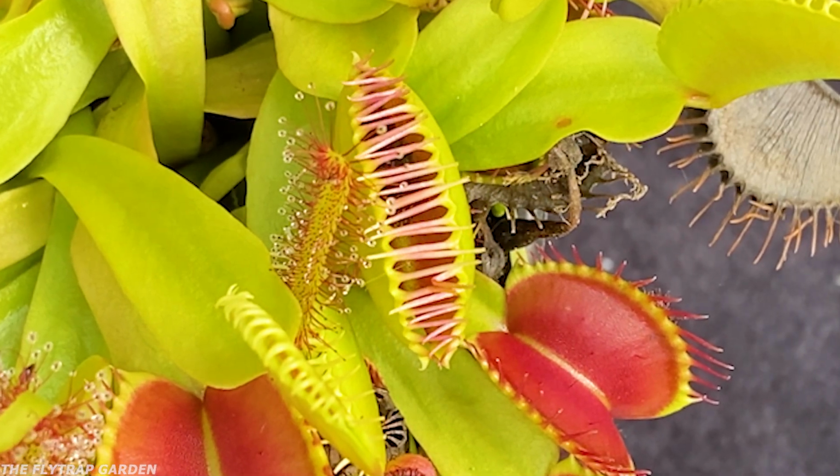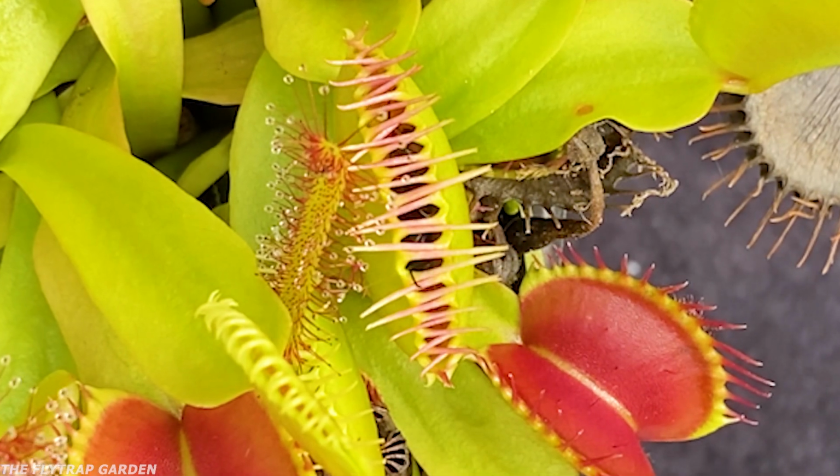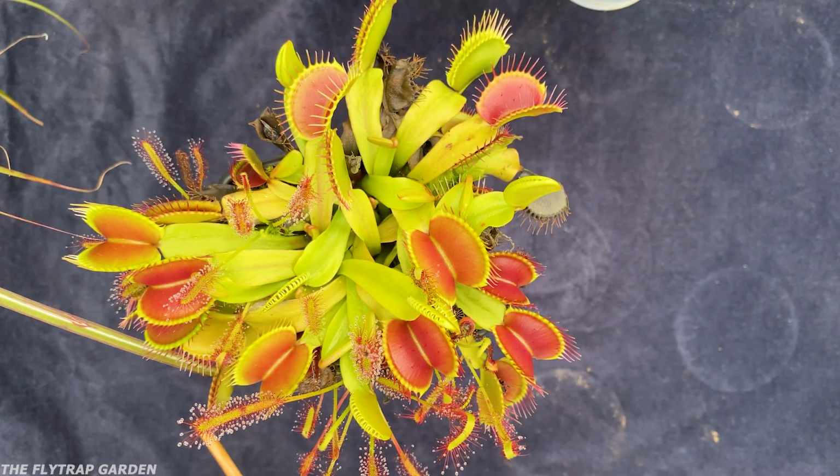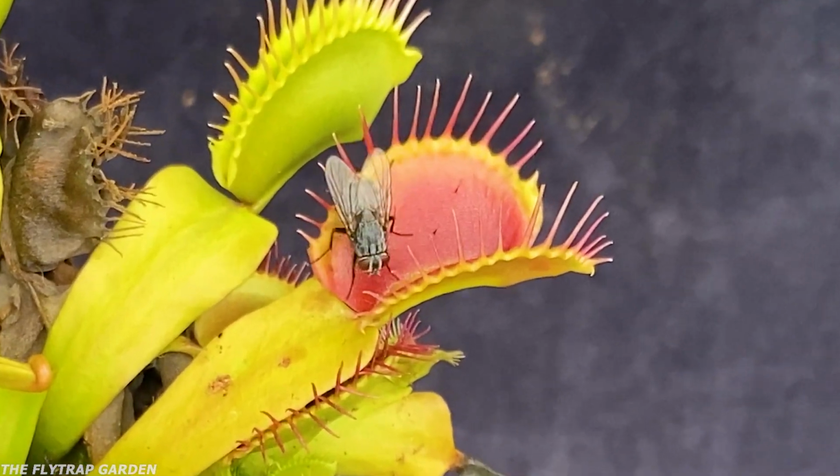Now, this trap didn't close any quicker than what we have been seeing, and it isn't only the blue flies that are on the menu. Just look at how simple this catch from a black fly was. It didn't even need to taste that nectar.